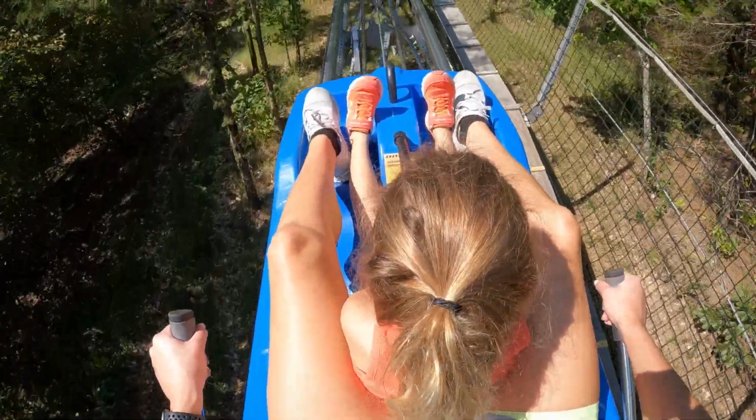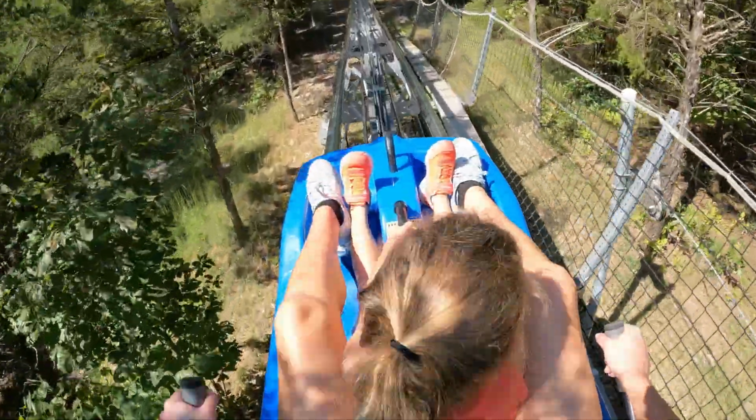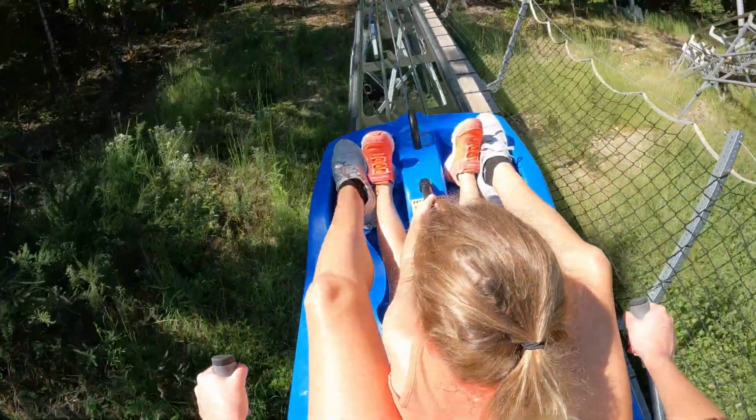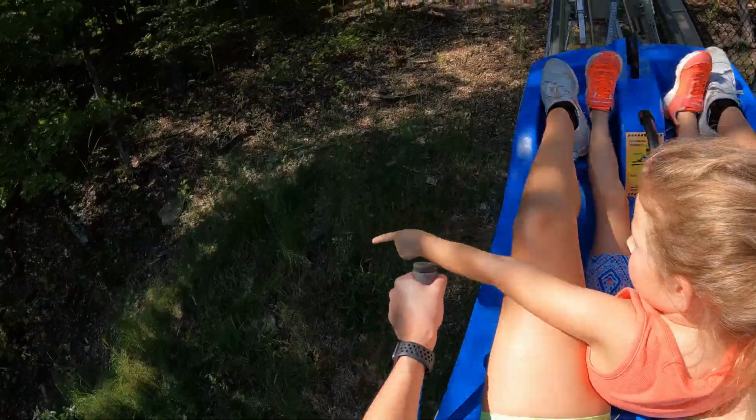And just for time's sake, we're going to cut some of the ride up. You'll have to ride the Runaway Mountain Coaster yourself to get the full experience. Here's just some of the cute footage of Charlie showing her mom where all the animals are as they go up the mountain.